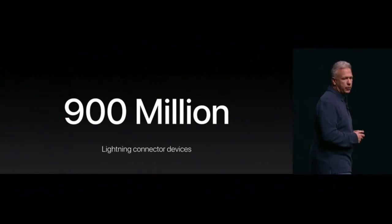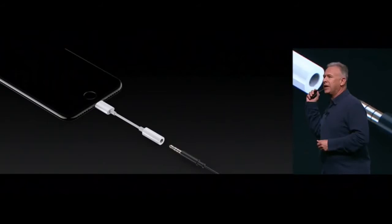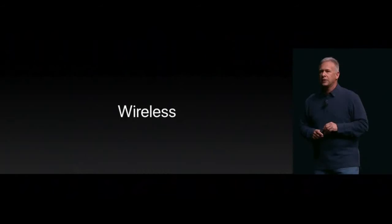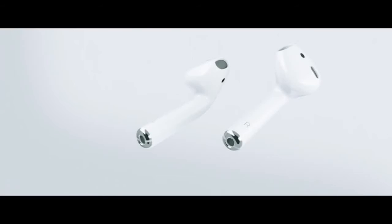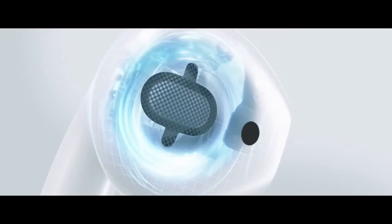Apple did talk about why they're going wireless. It's an old tech. They wanted to make room in the iPhone for future technology, and space comes at a cost in such a small little design. So they wanted to go wireless, and with new AirPods, they were able to achieve that. They're actually pretty damn impressive. 5 hours of battery life from each one. They can be used simultaneously or individually.